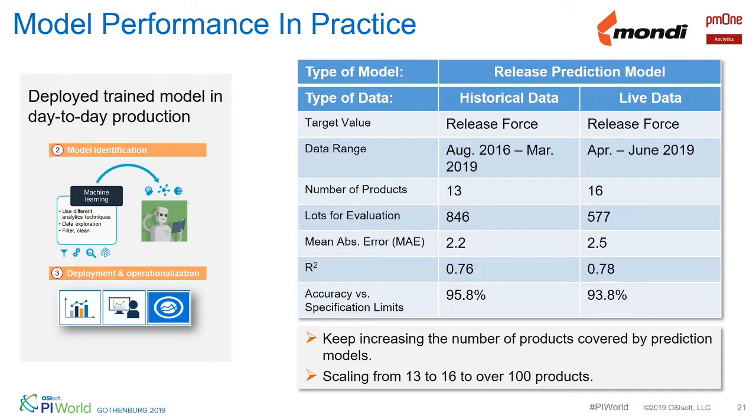So finally, before handing back to Johannes, let's take a look at some numbers. For each model we have been developing, we had these cycles: development on historical data, and then validation on live machine data. And this is where it really got interesting.